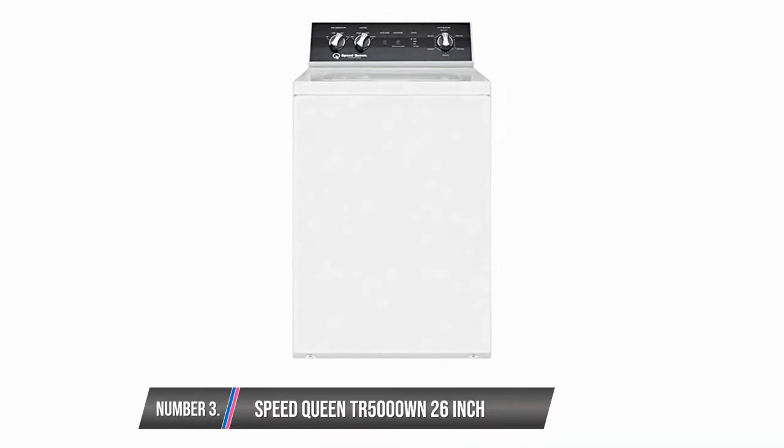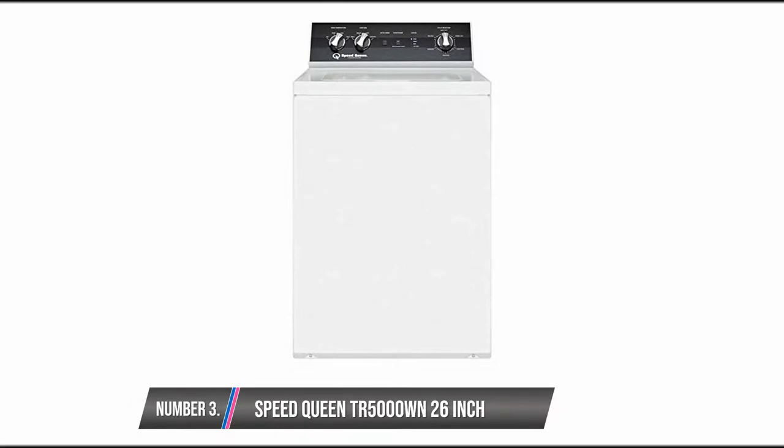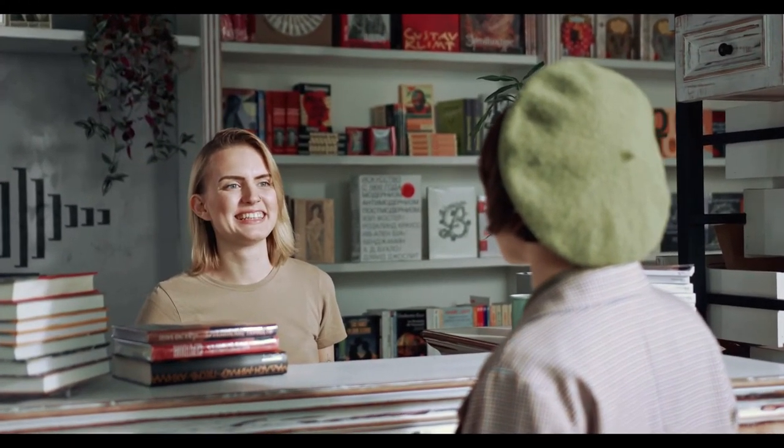You can stop a wash cycle at any time with the no lid lock feature. It has a compact design, which means it does not take up so much space. However, it is expensive.